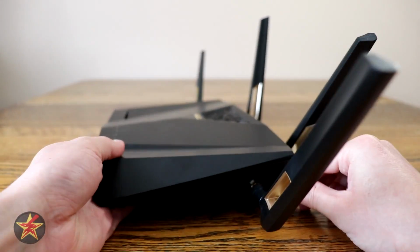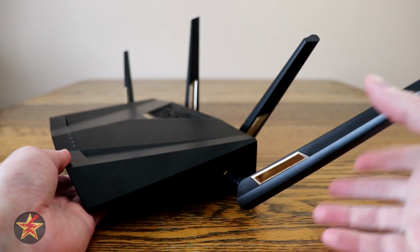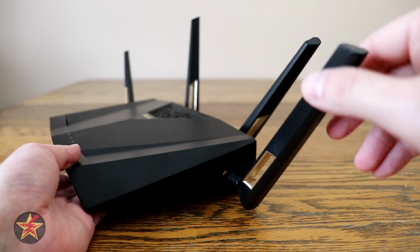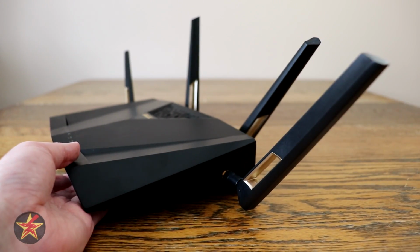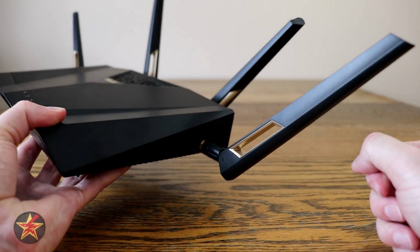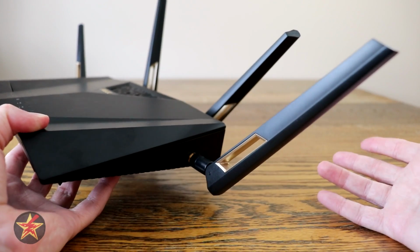Coming along to the side, we're going to talk about our Wi-Fi antenna. They are directional. They can be changed even after installing them, so you can get this pointed exactly how you'd like. They are slightly stylized with hollow cutouts there. It makes it a little more interesting. Does it matter? Well, it's up to you.